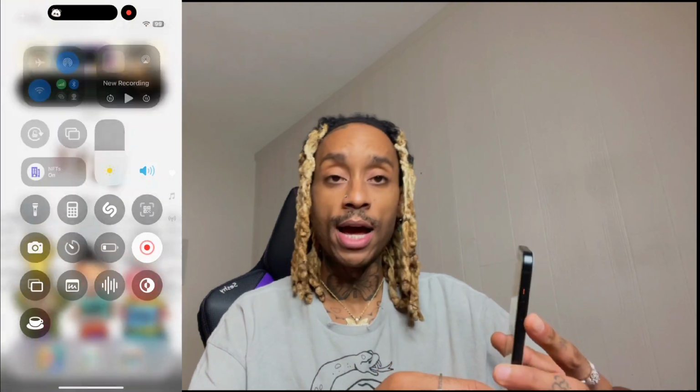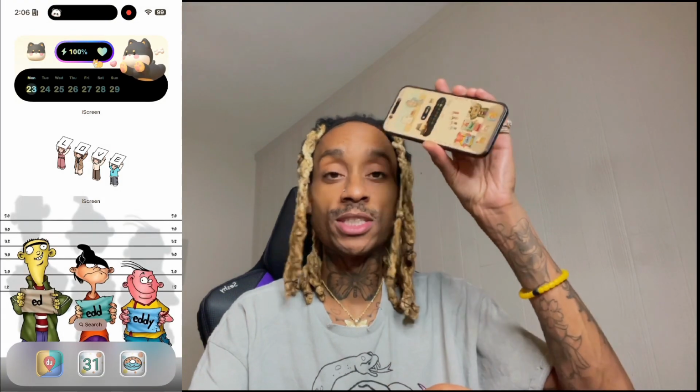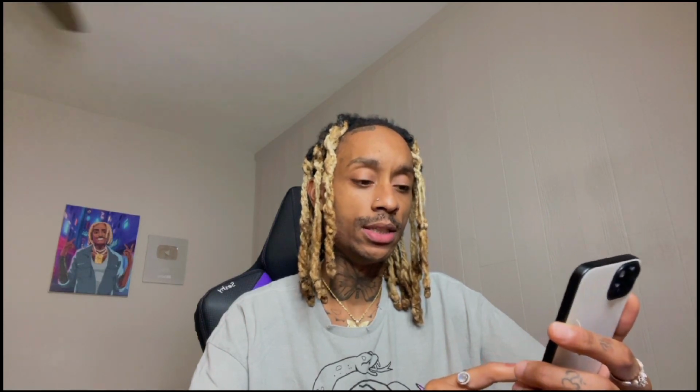Let me know how you have yours set up. What do you rank mine on a scale of 1 to 10? For productivity, I think it's super fire. I love the setup. I'm gonna keep messing around with the widgets. See, I got some fire wallpapers, some of the best wallpapers in the league. But let me know what you think of iOS 18.